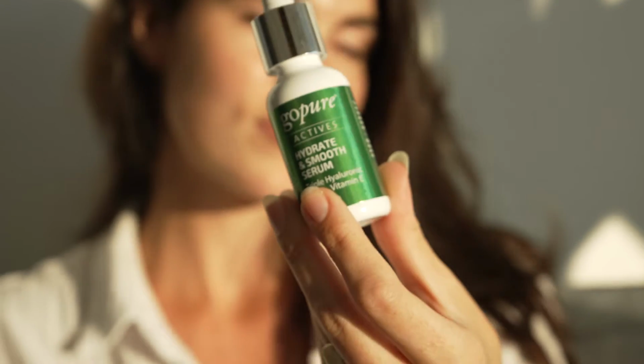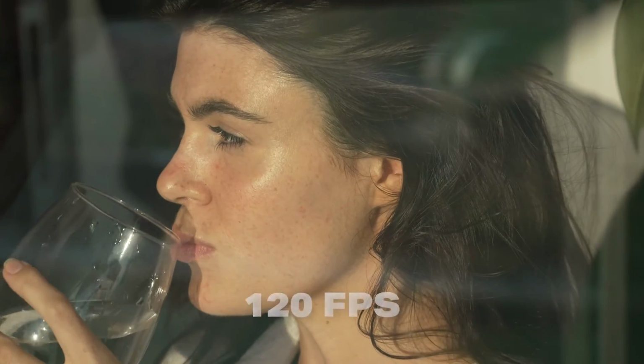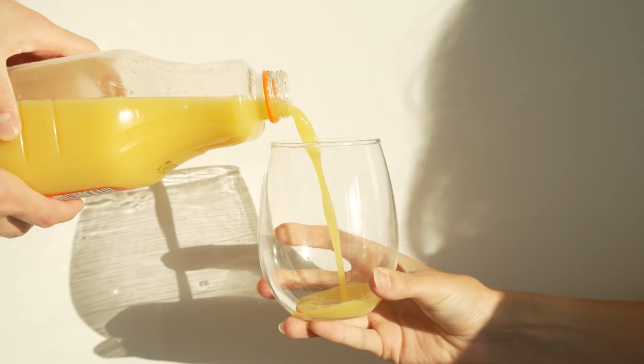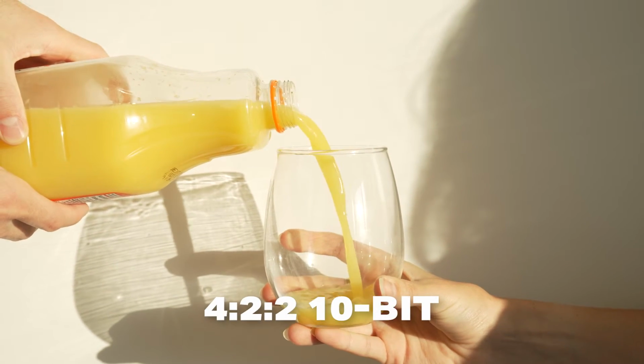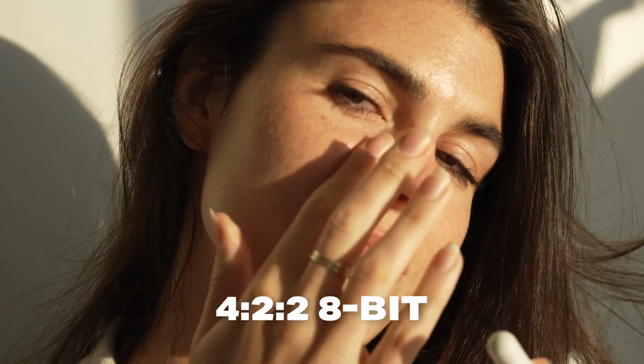Also, before I forget, you can also shoot the A7 IV at full HD at 24, 30, or 60 frames per second and 120 frames per second for ultra smooth slow motion. And you can either do this at 422 10-bit color using the dedicated slow motion option, or 422 8-bit using the regular video mode. And honestly, 10-bit color just looks better, so use slow motion.